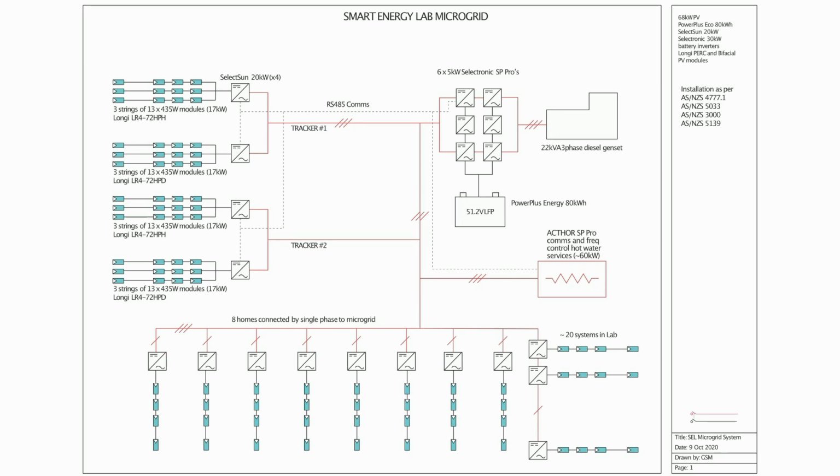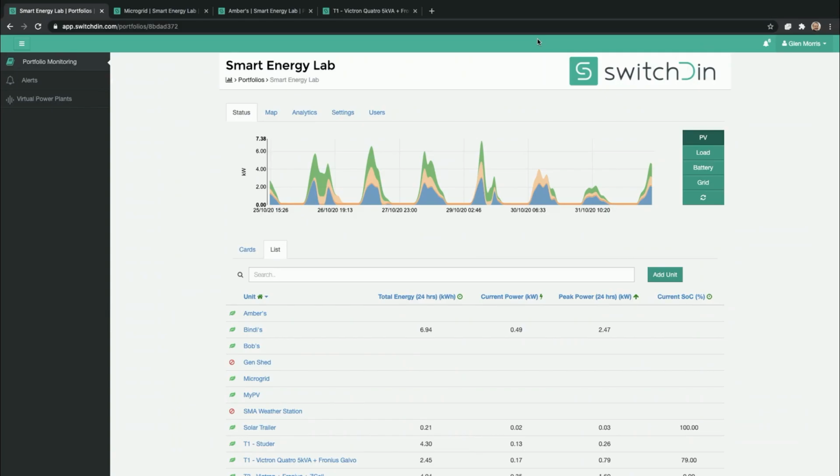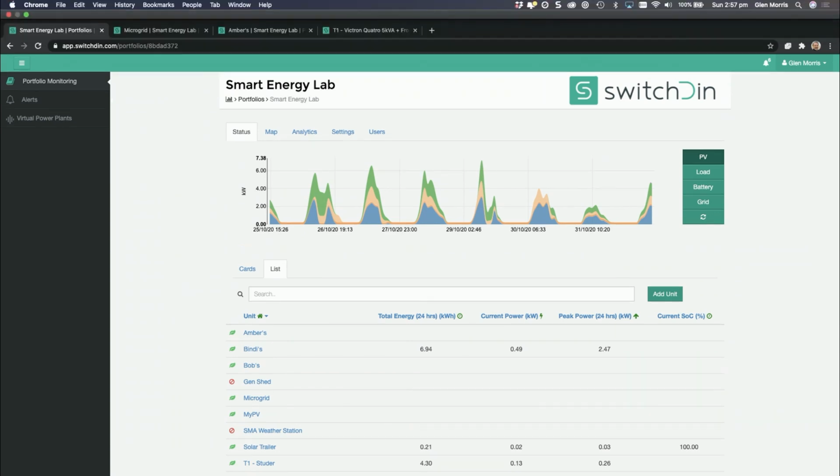Okay, so what I want to do now is just show a little bit about monitoring, because monitoring is a really big part of making this all work, or at least understanding how it's working. What you're looking at here is an interface to my monitoring system platform produced by Switched In. Switched In is an award-winning company here in Australia for their smart energy management systems. They've won contracts with some of the major utilities like Horizon Power. They are really great at being an independent monitoring platform.